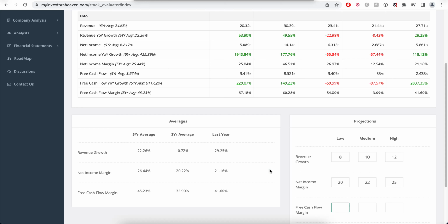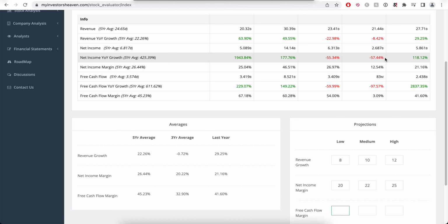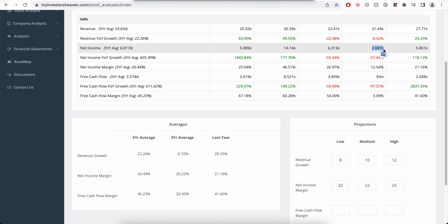And the free cash flow margin, now again, this can be a little bit all over the place because of the years that the company didn't do well. Like, for example, when they made 2.6 billion in terms of net income. I don't expect this to be their average. Their average seems to be something like this one, 40%, or 50 or 60%.